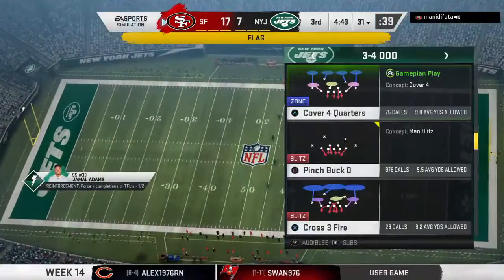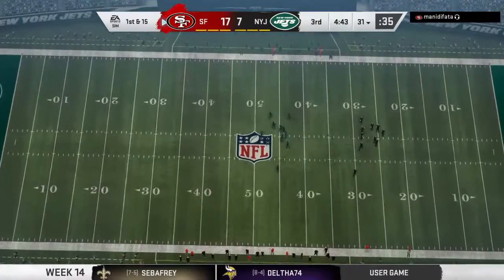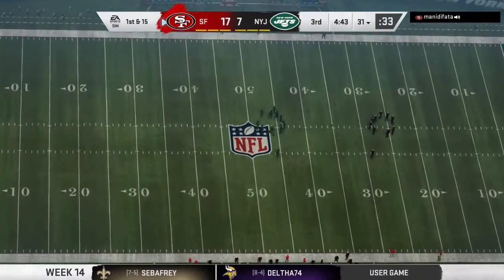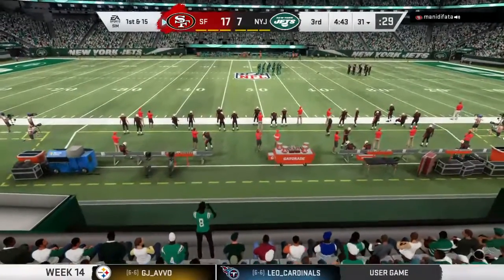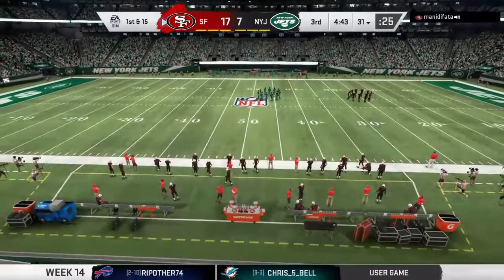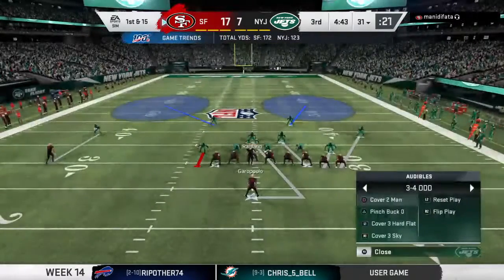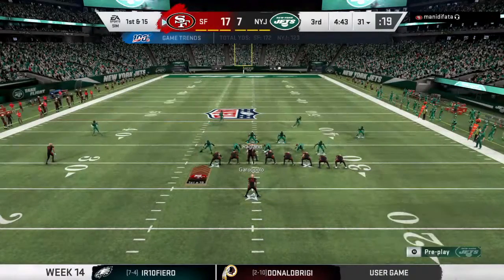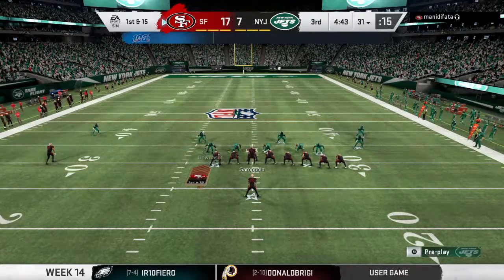That's going to set him back 5 yards. Now they need 15 yards on this series after the delay of game. 1st and 15.